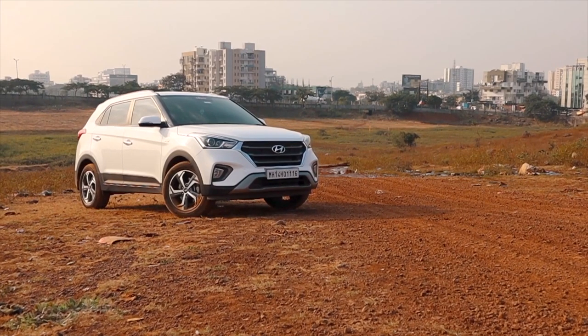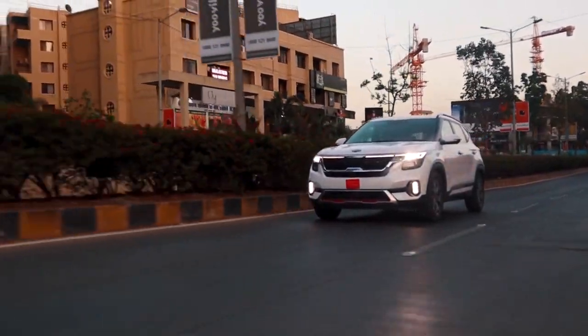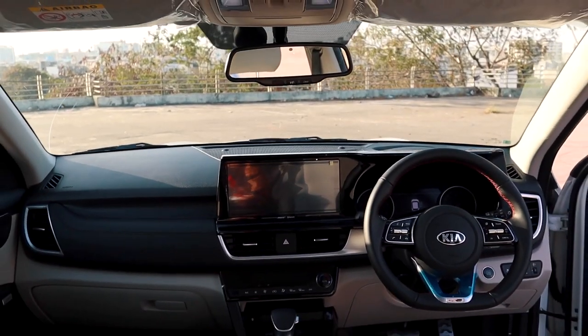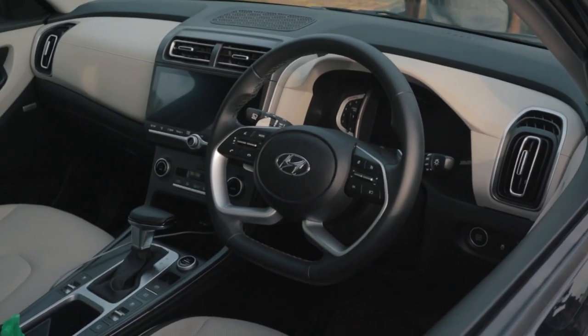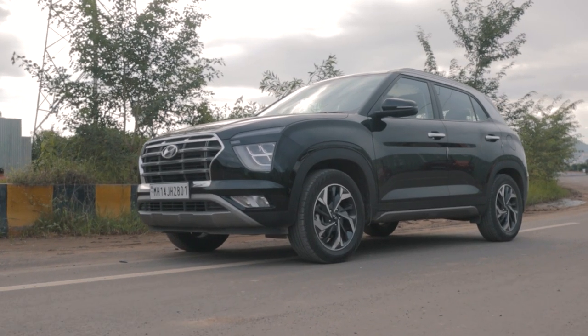The Creta has been in the Indian market for a while now, but Kia with its Seltos has been going up on the sales chart every month. Both the cars have almost the same features in the interior and are quite comfortable cars in the city. Which of the two would you pick and why?